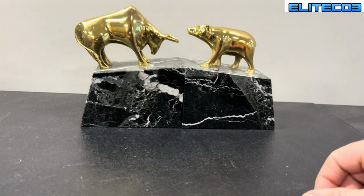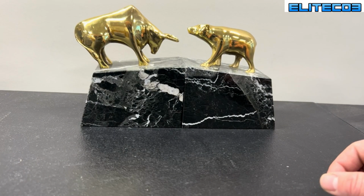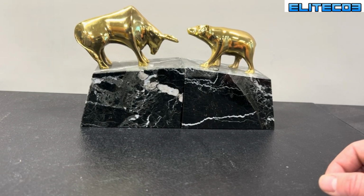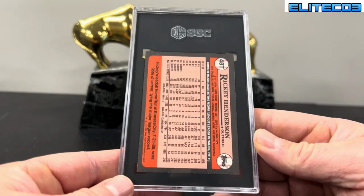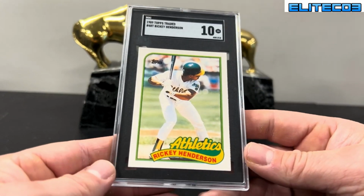Yeah, and I'll price the SGC 9.5 stuff higher than PSA 9 for sure, because they typically sell for a nice percentage higher in older cards, junk wax cards, 70s, 80s, even 90s, I'd say.